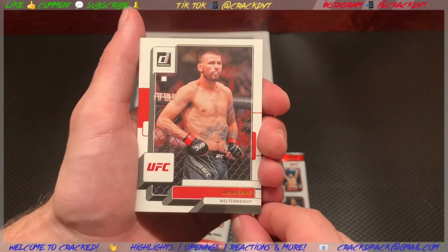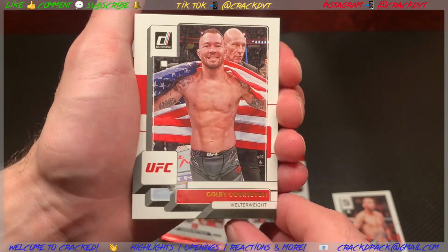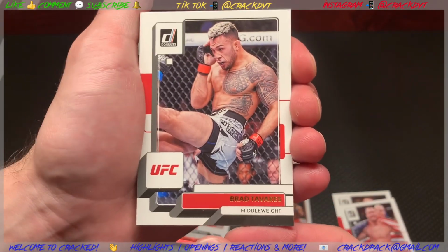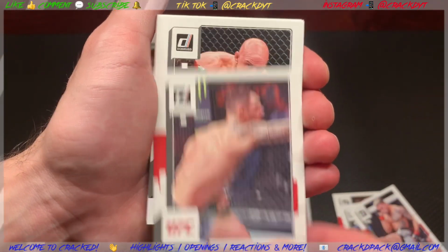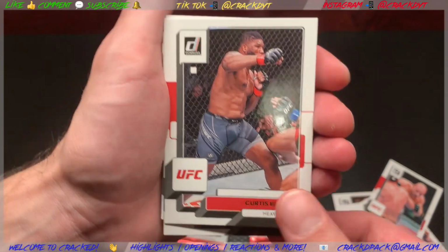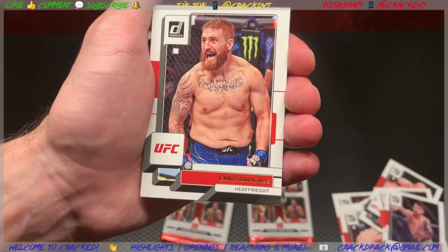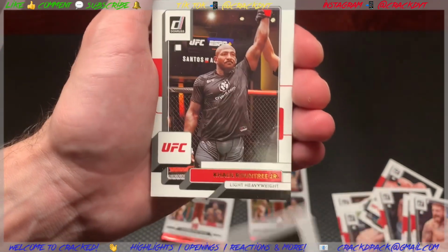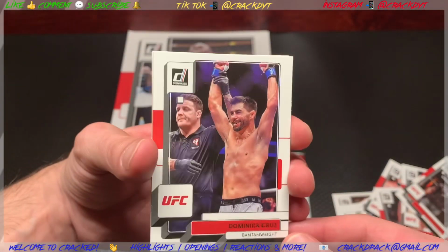So in the first pack, these are very nice. You got a Tim Means, upside down. Cody Covington himself. Next up, we got a Brad Tavares. These are very nice cards. Alexander Rakic. Mark Coleman, heavyweight. We got a Curtis Blaydes, heavyweight. Pedro Munhoz, bantamweight. Chris Daukaus. Alonzo Menifield. We got a Khalil Rountree Jr. Nice. We got a Dominick Cruz.